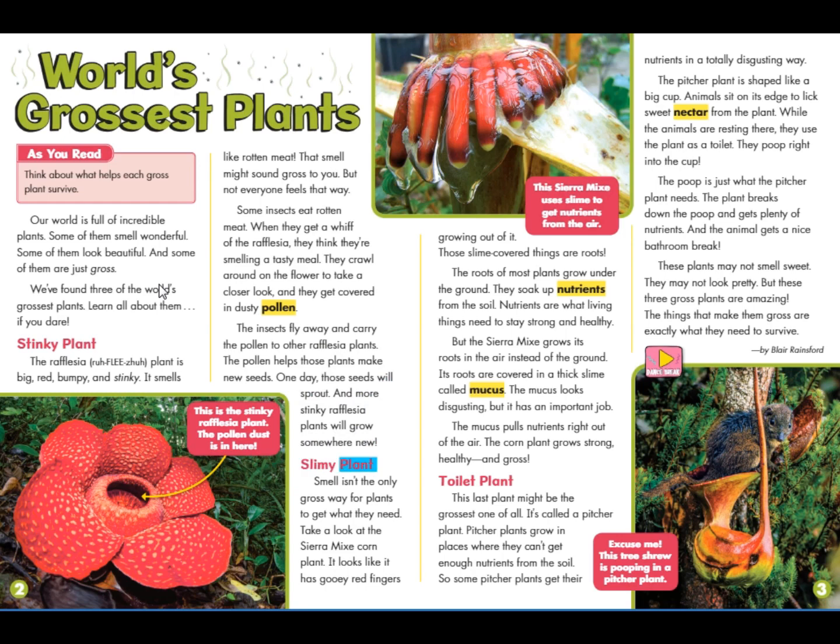Slimy plant. Smell isn't the only gross way for plants to get what they need. Take a look at the Sierra Mix corn plant. It looks like it has gooey red fingers growing out of it. Those slime-covered things are roots. The roots of most plants grow under the ground. They soak up nutrients from the soil. Nutrients are what living things need to stay strong and healthy. But the Sierra Mix grows its roots in the air instead of the ground. Its roots are covered in a thick slime called mucus. The mucus looks disgusting, but it has an important job. The mucus pulls nutrients right out of the air. The corn plant grows strong, healthy, and gross.